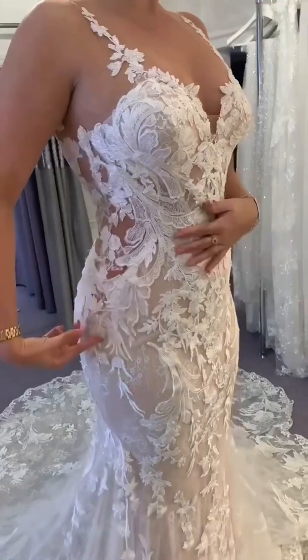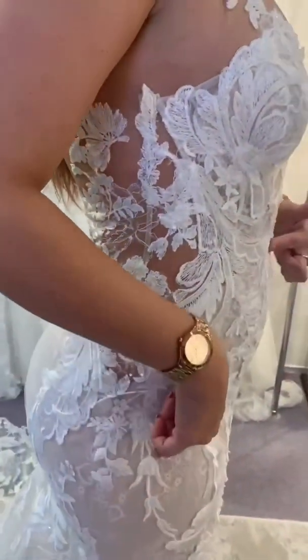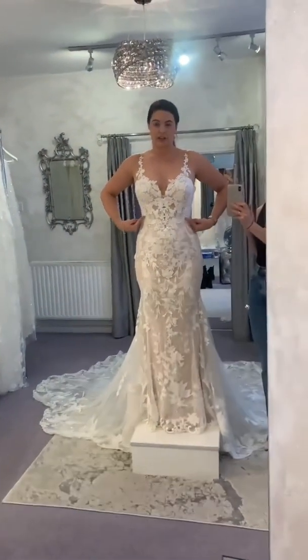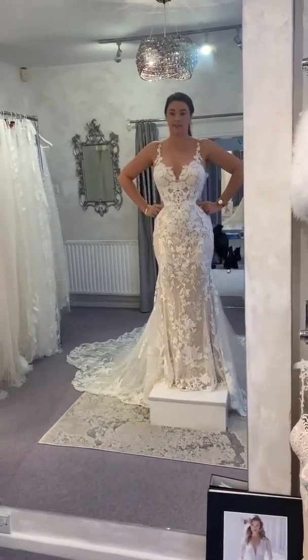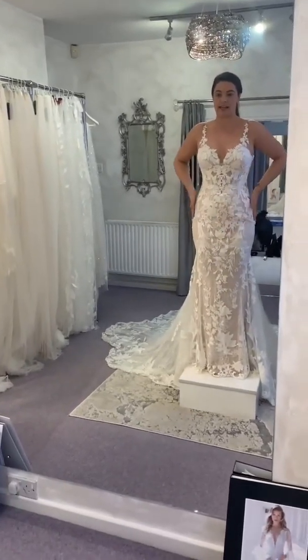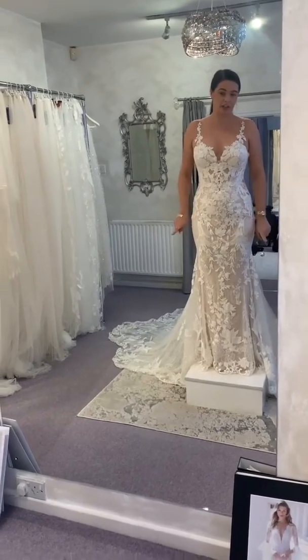What's really clever about the Enzoani dresses are the cutouts, the illusion cutouts, if you can see there. So when you're focusing straight on at the mirror, your eye goes to here, which is where the illusion cutout finishes, which makes your waist feel smaller. It's really clever the way they do it. And then all the botanical lace that's on this dress kind of falls down the skirt and into the flare. And I know Bex is going to show you the train now.